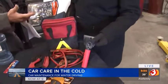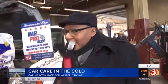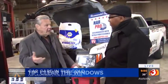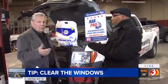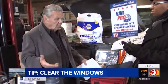Clean your windshield. You lived in it, so you know. I can't tell you how many times I drove with just this much of the window open, trying to get down the road. Always got to have this. And obviously we're here talking about NARPRO, your neighborhood auto repair professionals. These are locally owned businesses, locally or family owned and operated. If you're getting ready to go on the road, stop in a NARPRO shop. They'll take care of you.